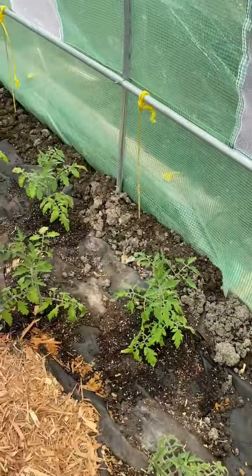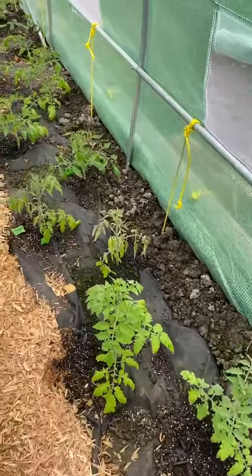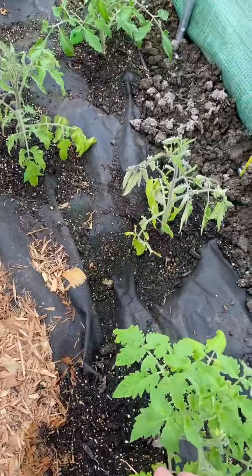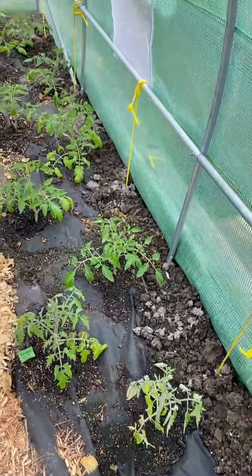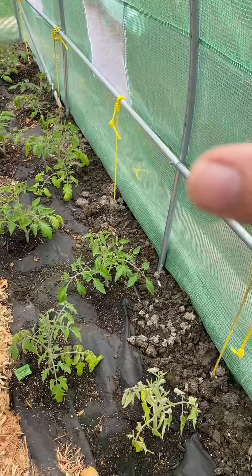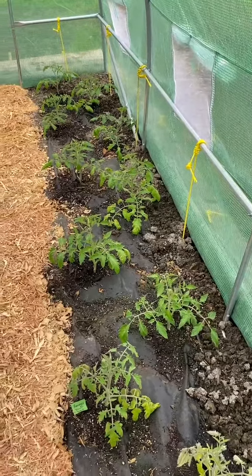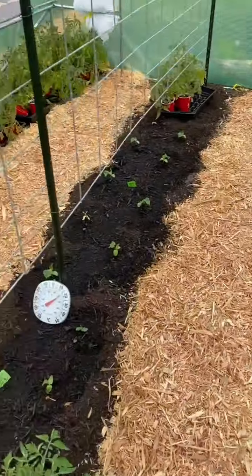I can't remember right now. I think the old Germans are here, and some Bonnie Best things are really starting to perk up now. And then I've got 1, 2, 3, 4, 5, 6, 7, 8 Roma pastas. I did extras of those because those would be great for canning.